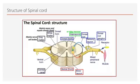Now, the lateral gray column or horn is present in thoracic 1 to lumbar 2 to 3 and sacral 2 to 4 segments of the spinal cord. There are three types of neurons here: motor neurons, sensory neurons, and interneurons. The motor neurons are present in the anterior and lateral horn, and they are alpha motor neurons and gamma motor neurons. The alpha neurons supply extrafusal muscle fibers, and the gamma motor neurons supply intrafusal muscle fibers.